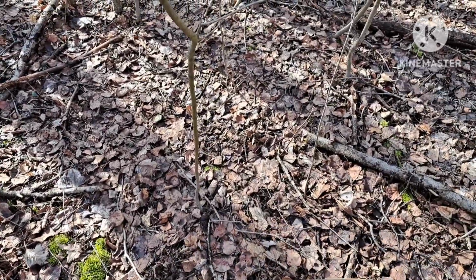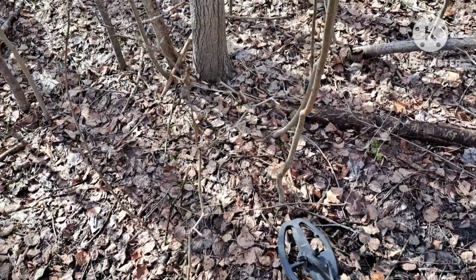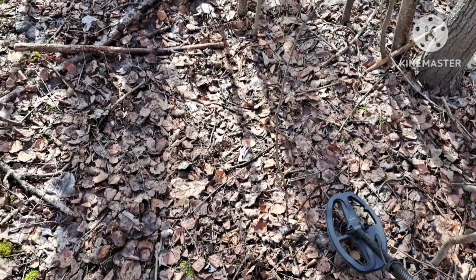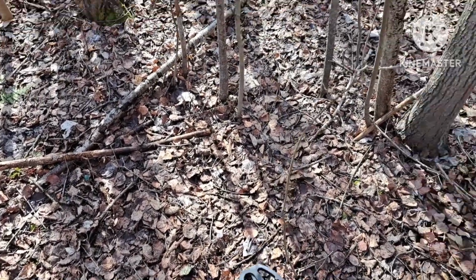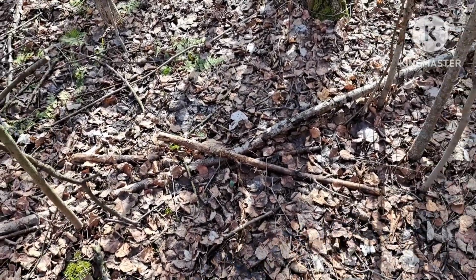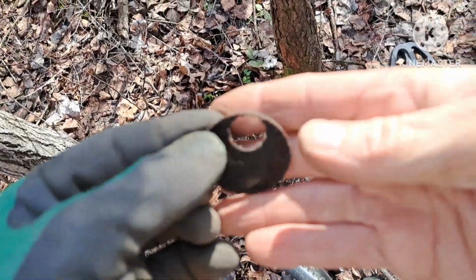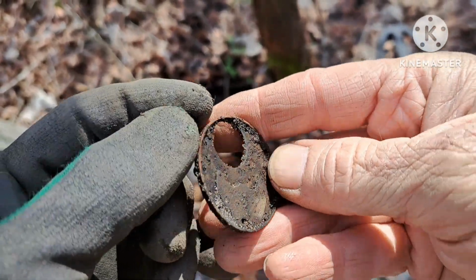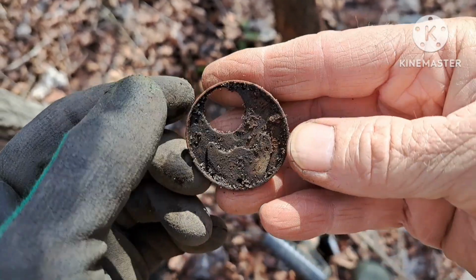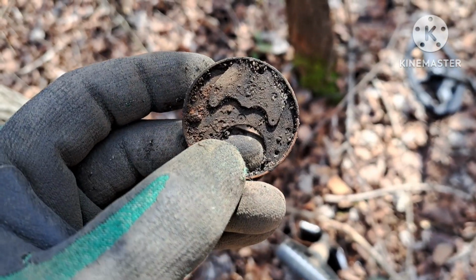Yeah, it's pretty slow moving through some of this stuff, but this is where the goodies are hiding. And you'll get a lot of false signaling every time you bump one of these branches, so you gotta learn to tell the false signals from the good ones. Yeah, I just popped out a fairly shallow piece of a pocket watch. It was only an inch under the ground, but it was right on some roots. All right, see if I can find some silver.